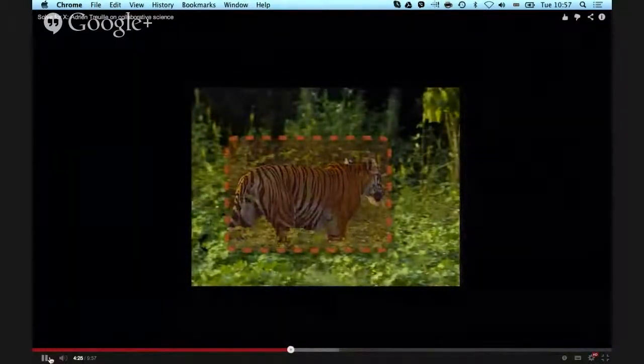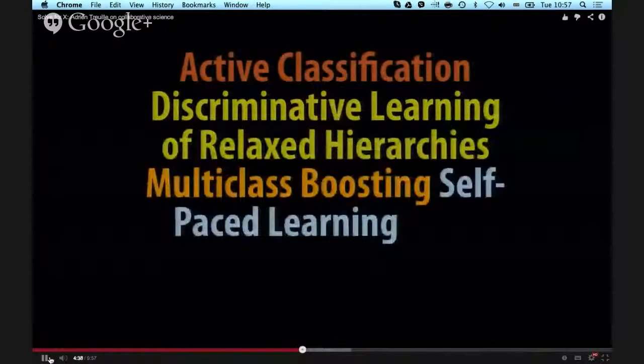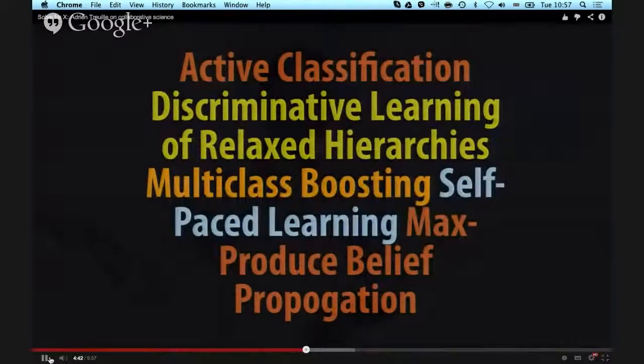This is the object recognition problem. People have worked for decades on this. It's devilishly hard. They've come up with all sorts of advanced techniques, such as active classification, discriminative learning of relaxed hierarchies, multi-class boosting, self-paced learning, max product belief propagation. Now, I'm not going to go into these now because I presume that you guys are familiar with all of this.